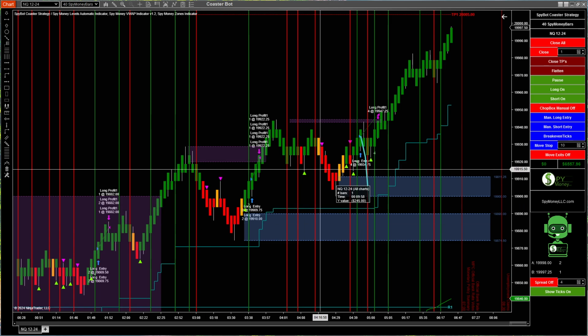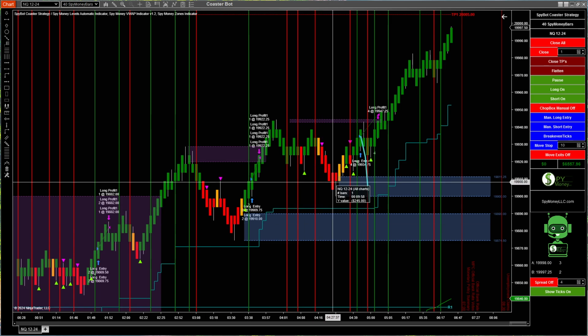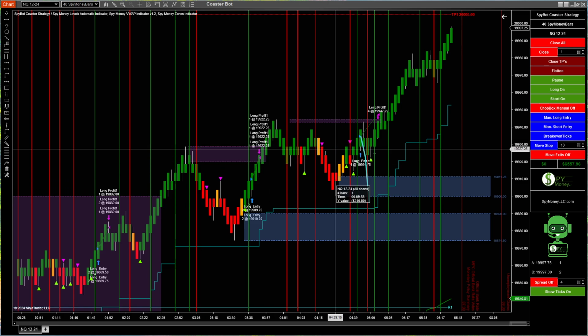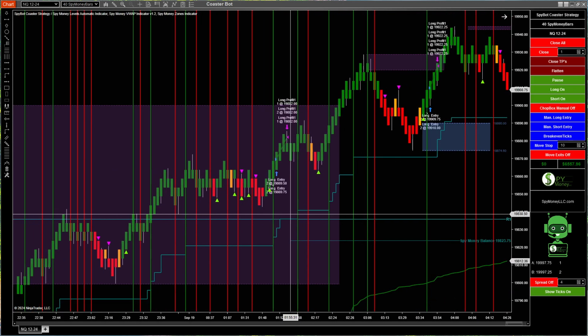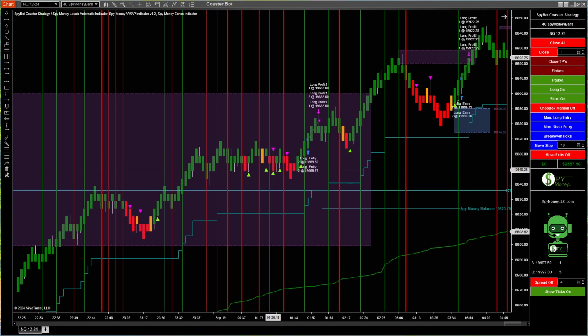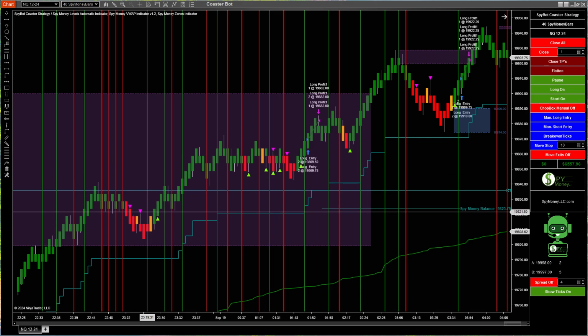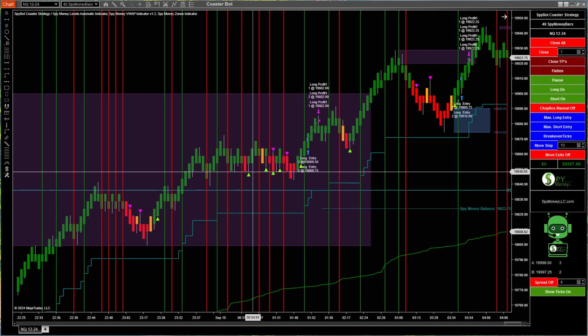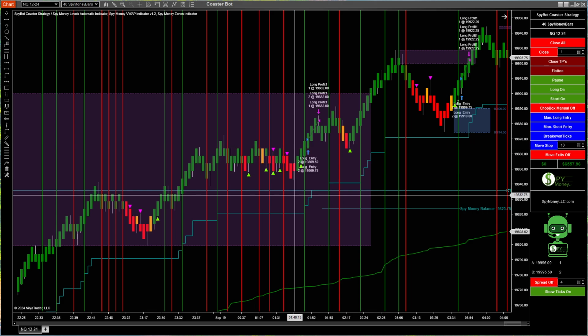Now the other bot template, you would have made money here. You would have made money right here. This one right here, you would have lost money on this trade. So there's two winners and a loser right there. And then when you come back in here, there's a loser right here. So there's a winner right here. There's a winner here. There's a winner right there.